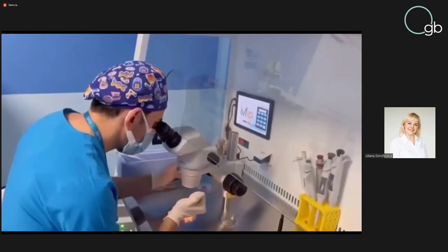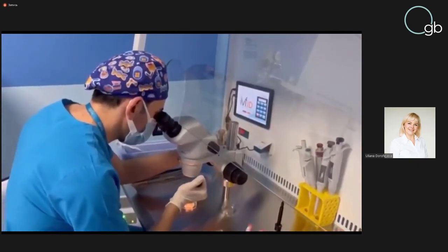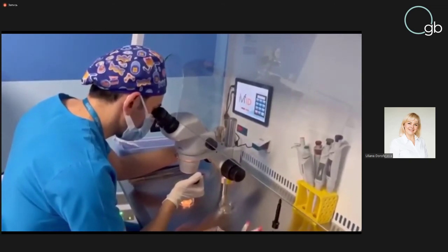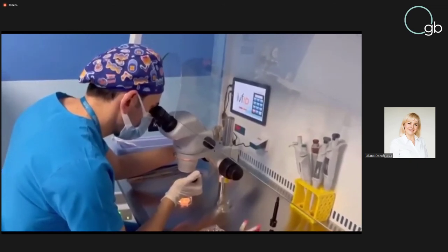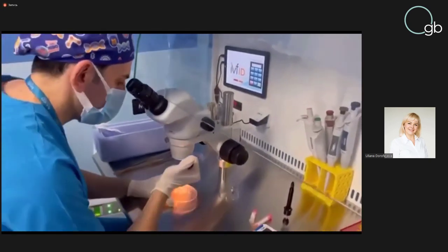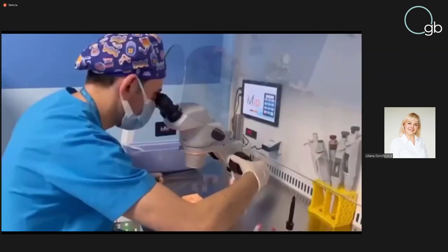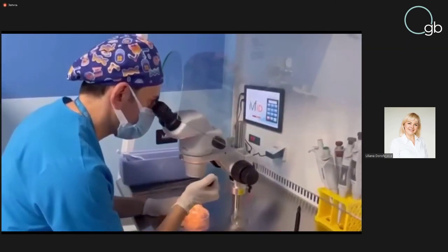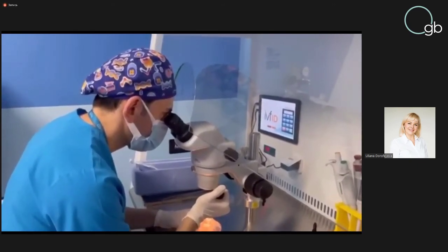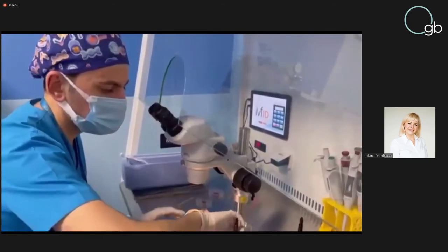So in the last 6-7 seconds, I'm trying to aspirate the oocyte from the TS solution, and then I transfer them inside the DS solution. So now I'm ready to move the oocyte from DS solution to washing solution. So we are already in washing solution, and I start 5 minutes.